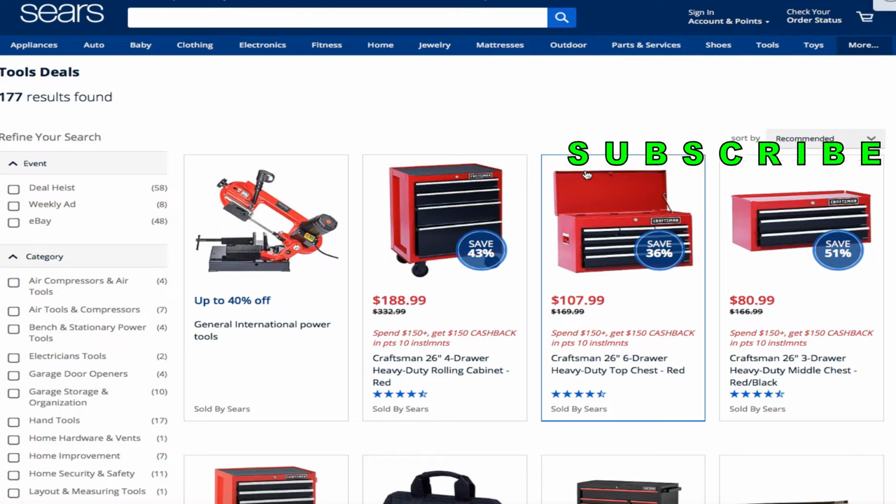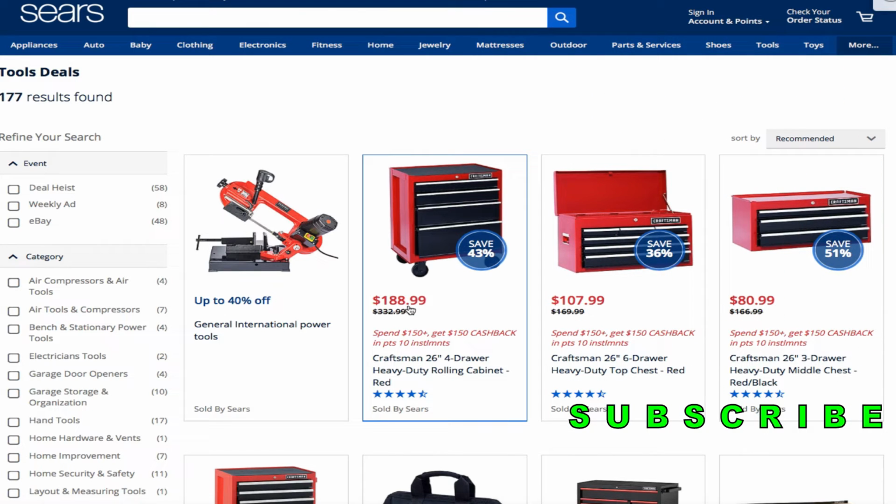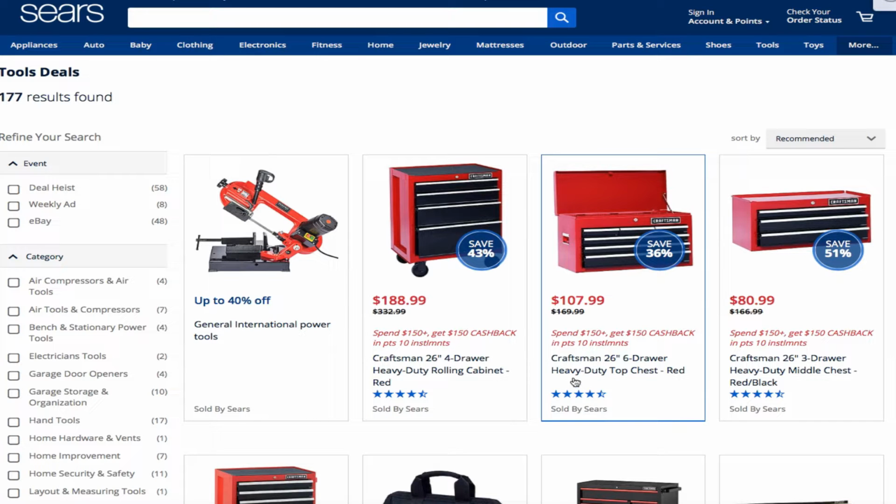Let's go ahead and get started. Okay, the first item we have is the Craftsman 26-inch by 4 drawer heavy duty rolling cabinet in red, $188.99. Then we got the Craftsman 26-inch 6 drawer heavy duty top chest. So that's the chest that goes on top of this for $107.99.